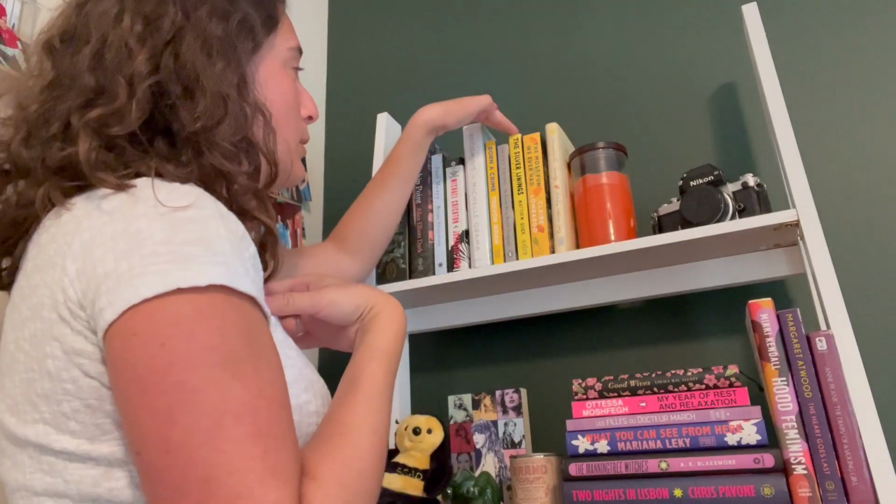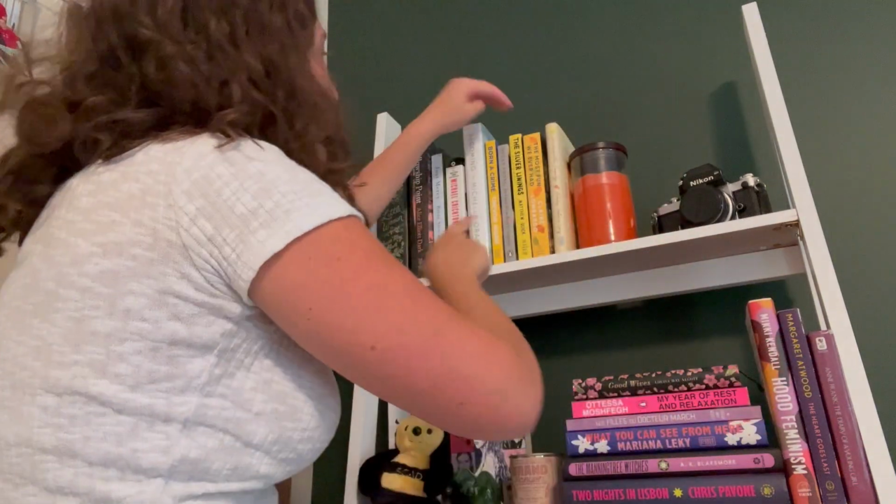Just thinking about it, I got emotional again, getting so caught up in those characters. I reviewed it, go look. Silver Linings Playbook, oh, solid book. Solid movie. On Earth We're Briefly Gorgeous, beautiful writing. Born a Crime by Trevor Noah, amazing.